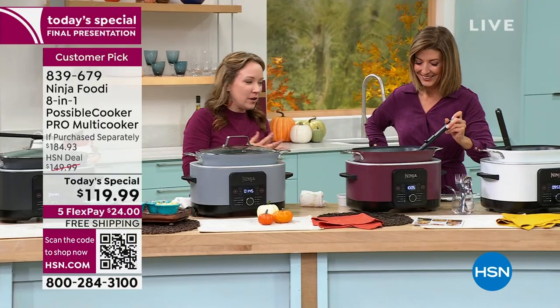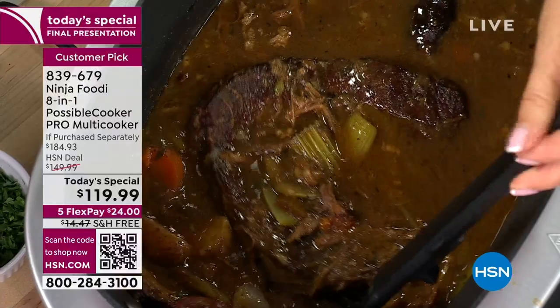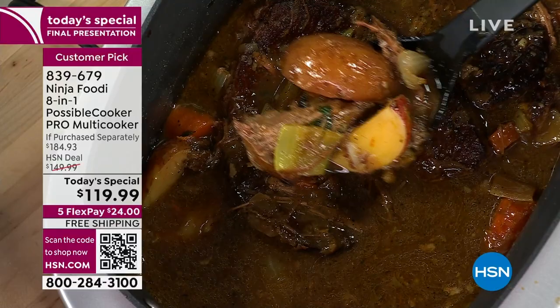Is it falls apart? Now this is fork tender. This one you could take two forks and pull it apart. And so everything caramelizes and makes that wonderful, delicious broth as well. The potatoes and carrots. The meat falls off the bone. Mm-hmm. The carrots. Everything tastes better when it's been cooking for a longer time.